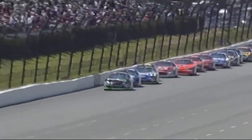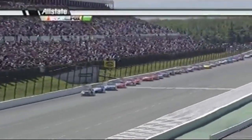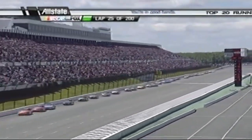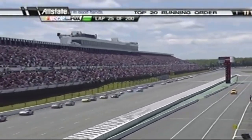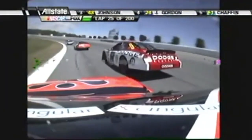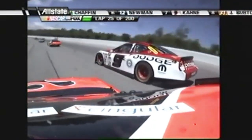Second caution of the day complete. Let's go back to green. Ryan Newman stayed out to lead a lap and then pitted. He's the only driver other than Denny Hamlin to lead a lap here today. Jeff Burton, as we documented, lost 3 spots getting out of his pit box and up and into line. Not through any fault of his own, just heavy traffic, cars going in as he tried to come out. He's going to get one of those back from Kasey Kahne.